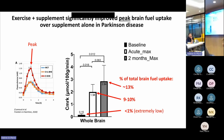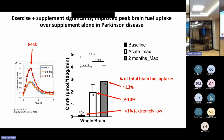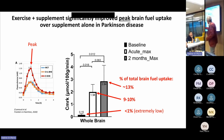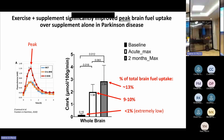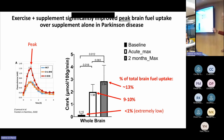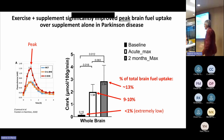As a contribution to brain fuel metabolism, they're down here at well below what you'd expect in a healthy adult, which would be between 3 and 5%. With the single dose at that peak time, ketones would be contributing 9 to 10%, and with the exercise, about 50% more. So we can have an impact, and this peak will happen twice a day if you take it twice a day.